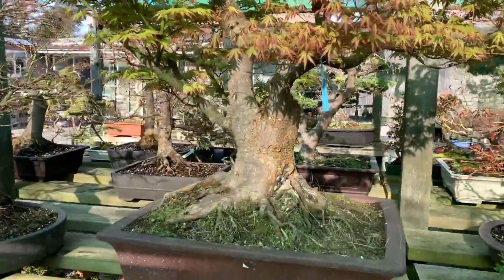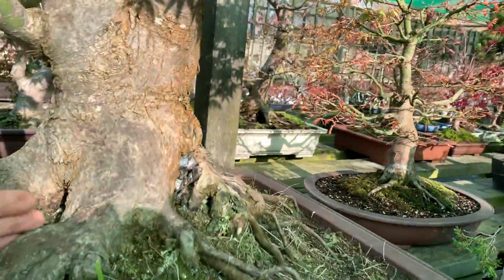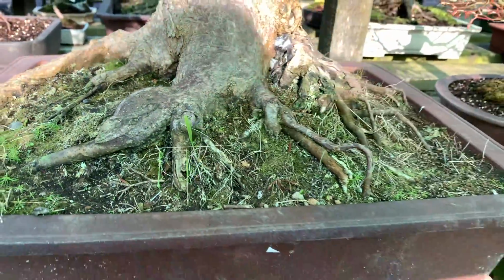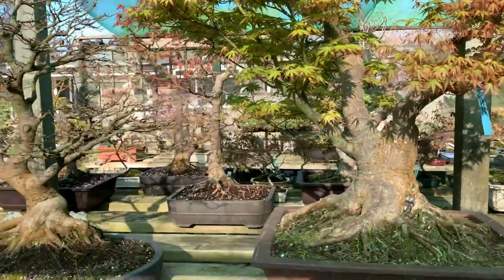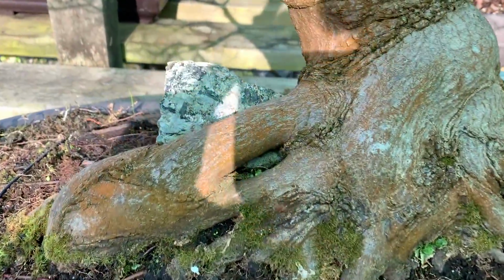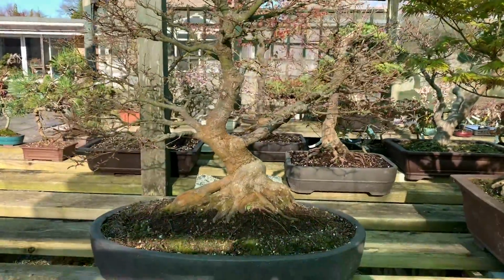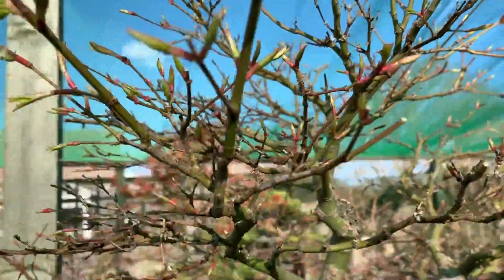This is one of our field-grown maples. The trunk, look at the trunk. That trunk must be about 18 inches across the nebari at the base. Trained after my twin trunk style. It's another beautiful root over rock maple. This has got a splendid shape, but not fully in leaf yet. The buds are just beginning to appear.